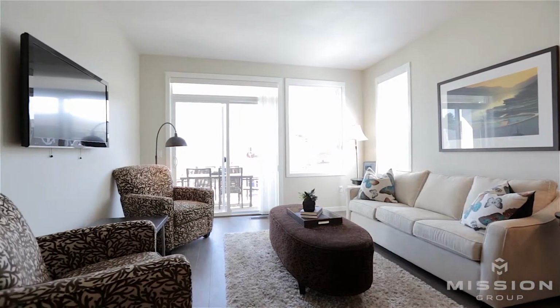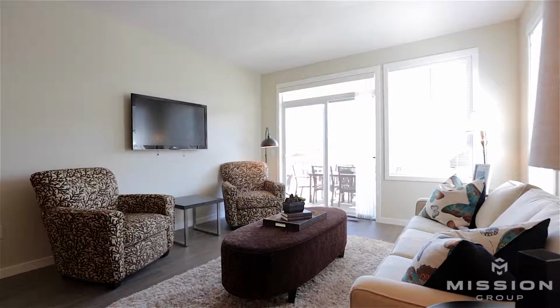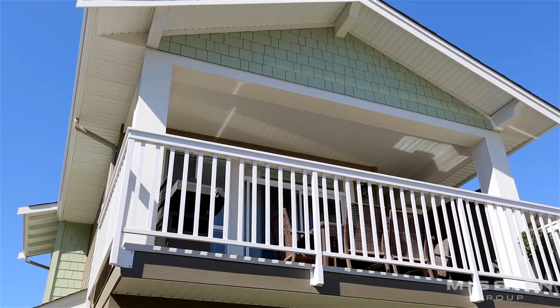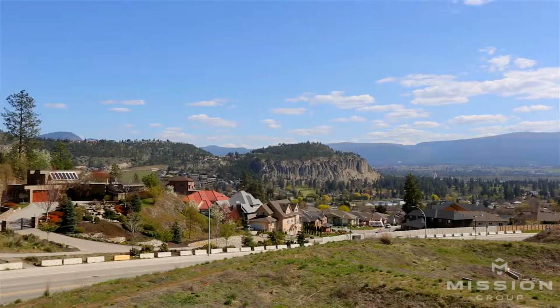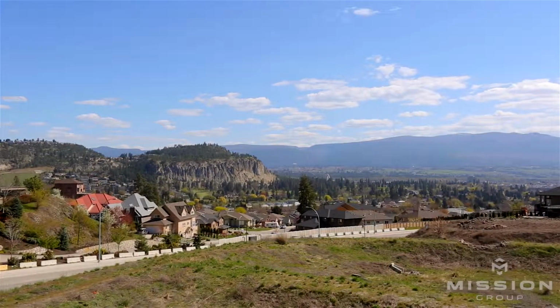The living area offers large windows that allow plenty of light into the home, and sliding doors lead to the large covered deck, great for barbecues or just enjoying your morning coffee while taking in the gorgeous, unobstructed view of Dilworth Mountain and the valley.